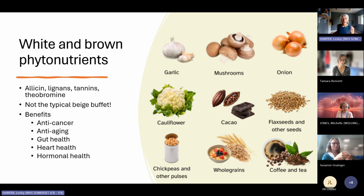And then white and brown phytonutrients. And this is where I want to make the distinction that this is not the typical beige buffet foods that we're talking about. So these are the minimally processed beige and white foods, which look more like real food and contain really important fibers and phytonutrients. They don't all have to be, although color contributes, there's actually a range of colors and a broad spectrum, but this group has also appeared to be really, really important.